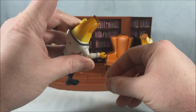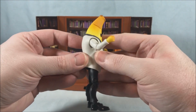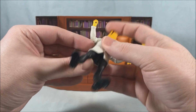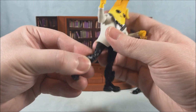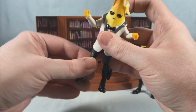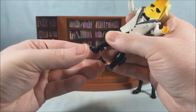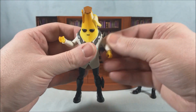Let's get the hinge to go. There you go. You can see the hinge goes side to side. He does have this kind of soft plastic for the jacket. So that kind of, like I said, gets in the way if you're trying to get him to sit. But otherwise, he's got a ball joint in the hip there. He's got a double jointed knee, which is nice. And then he's got the ankle hinge and side-to-side rotation. So all in all, he looks great.